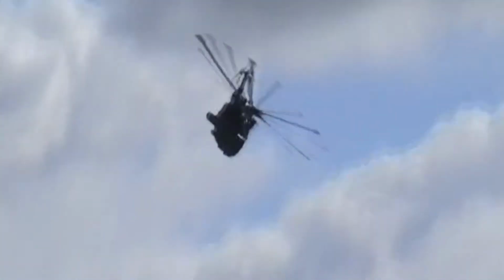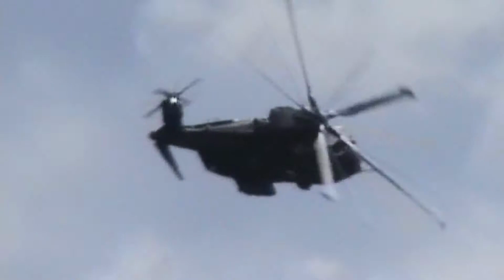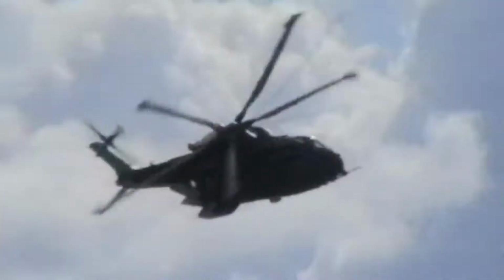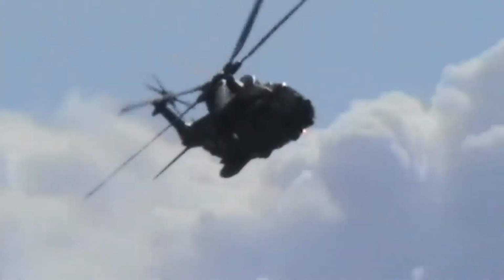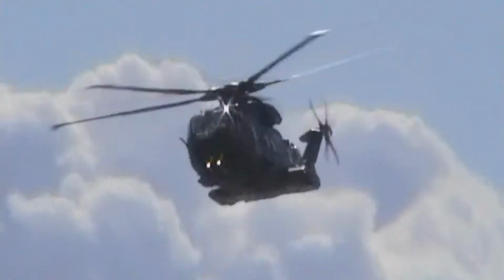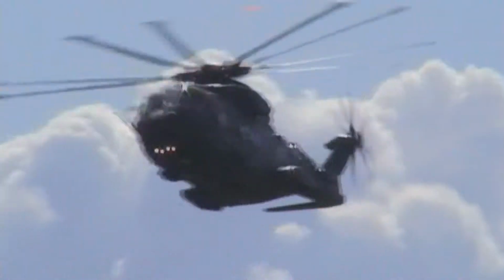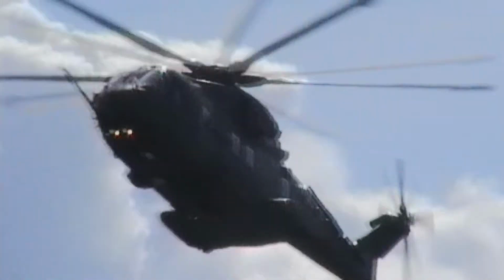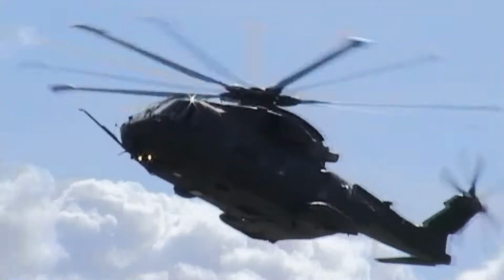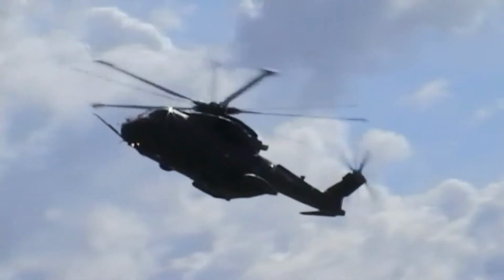So that's what he's doing. Sending back down again, and when he comes back onto the centre line, I think I'll probably expect to see him do a running landing on the wheels, which I think he hasn't got down to. You can see the refuelling probe out of the nose of the aircraft.